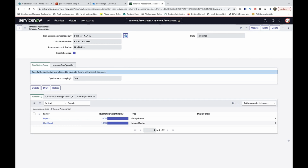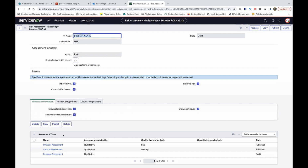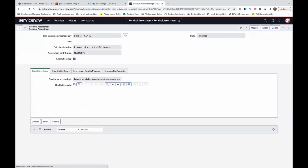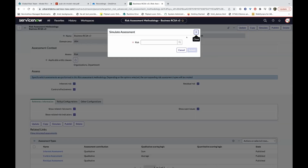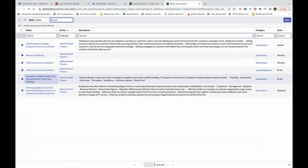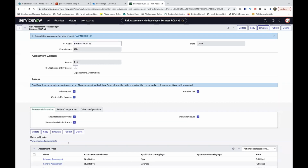If you see now what has happened within the risk assessment methodology here, I just need to republish the residual assessment because you just changed the inherent assessment. So I'm going to republish the residual assessment. But now in my RAM, I have not yet published this methodology. I'm getting this action to simulate. And now I can select a risk. Let's say I pick a risk within one of the entities, the same risk, offering a bribe, and I want to assess it.